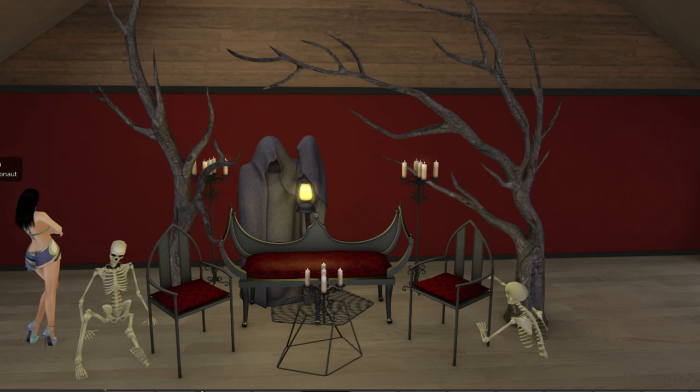It could also work, I don't know, it doesn't work in this build, but I did want to show it to you, which is why I put it in here. It could work in a castle, could work in anything that looks slightly gothic, I think. This is Trinity Aironaut.